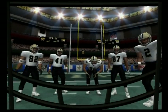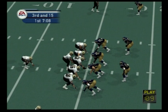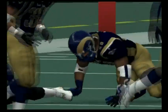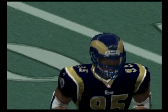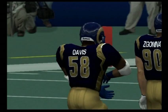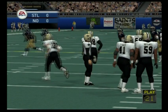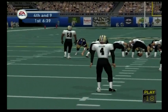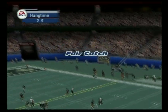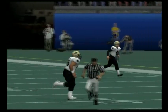Option one, read Z on two. Ball on their own 15. Set. Hut, hut. Brooks steps back, throws right. Smith with the reception. The Saints will punt it here. Set. Number 82 felt the defense bearing down on him there. He did the right thing, concentrated and caught the ball.